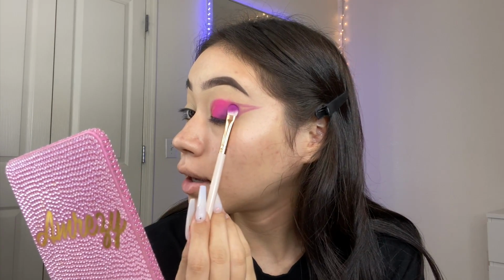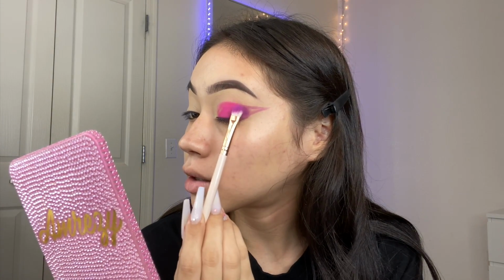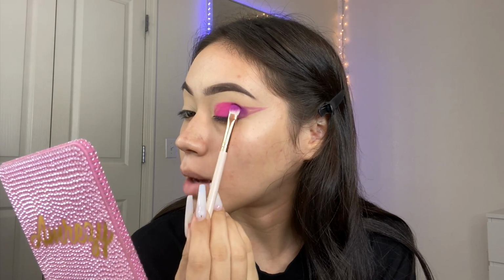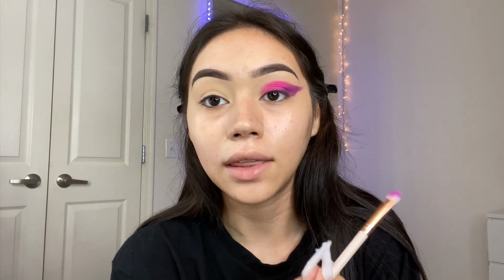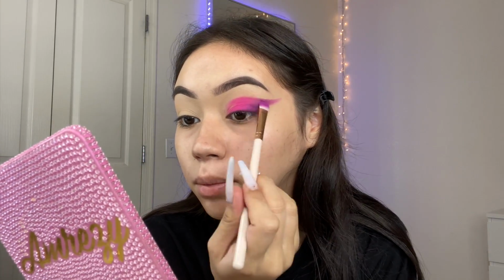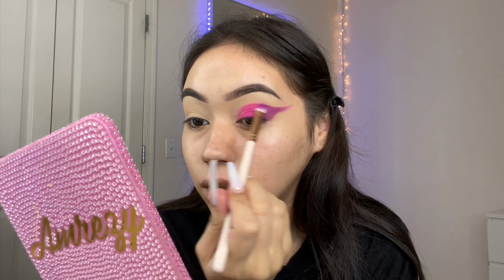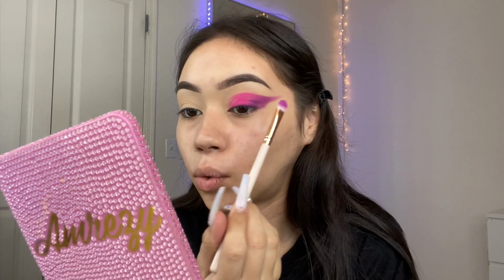All right, so I have the shape drawn out, so I'm going to go back in with that other little flat brush and fill in the space with the purple shadow that I've been using. And I'm just going to pack it in and hopefully this works. I've never done a look like this before, so everything I'm doing is just off the top of my head and it's all improvised. And that's what it looks like right now. I'm going to blend back this pink and this purple a little bit better and make sure it's really seamless and pretty, of course.